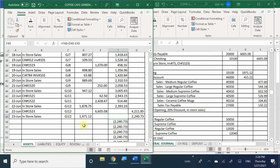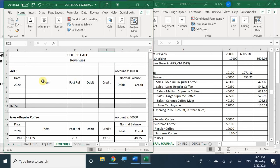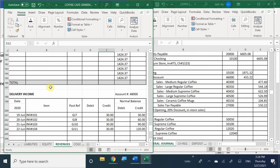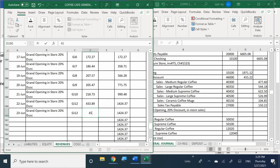Then from there, I go over to revenues, to sales discount. Account 46,000. 6/23, grand opening 20% store discount. GJ12, debit for 455.22, gives you a balance of 1,879.59.